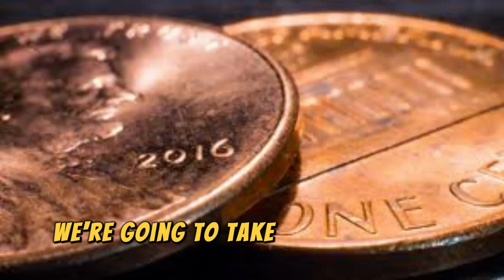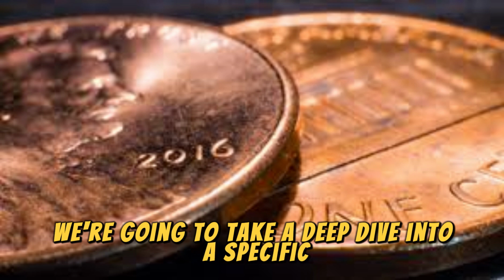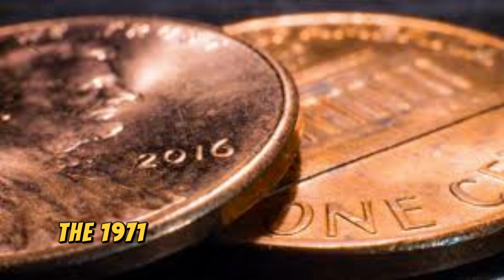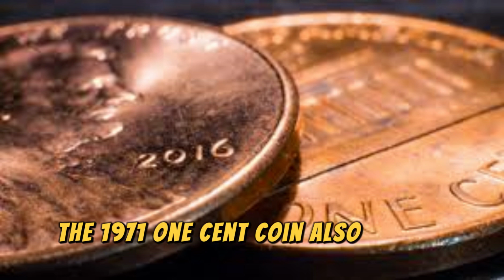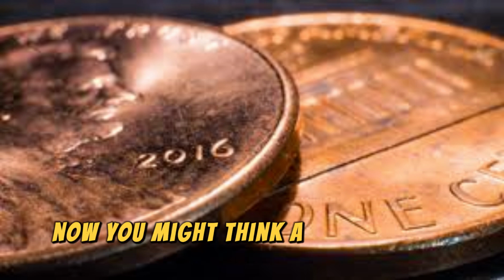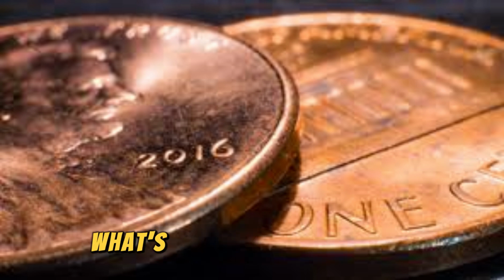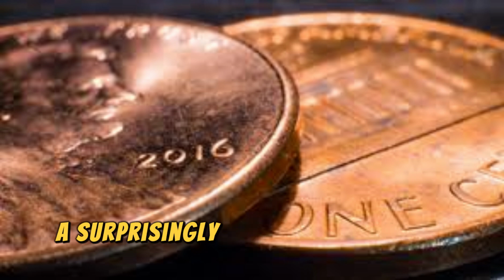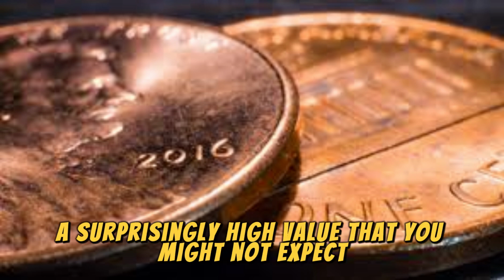Today, we're going to take a deep dive into a specific, and often overlooked, coin in the world of numismatics, the 1971 1-cent coin, also known as the 1971 penny. Now you might think, a penny from 1971, what's so special about that? Well, trust me, this coin has a rich history, a fascinating design, and in some cases, a surprisingly high value that you might not expect.